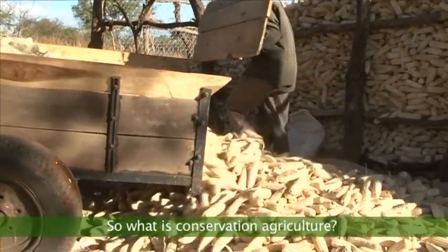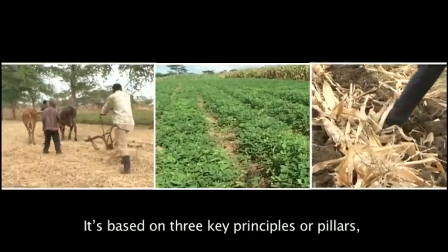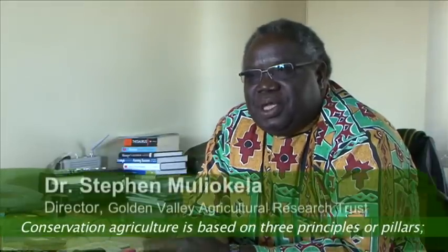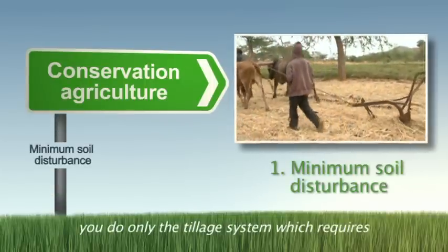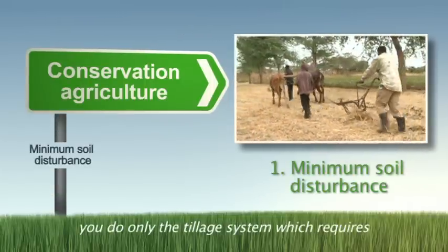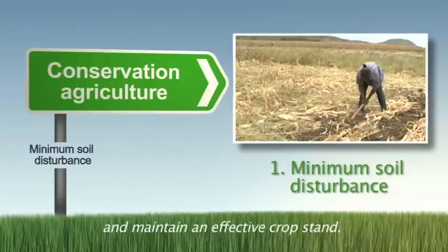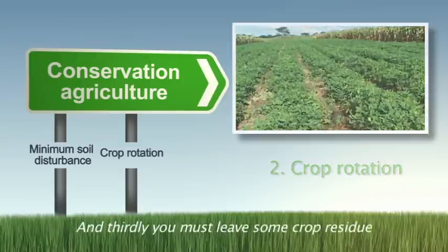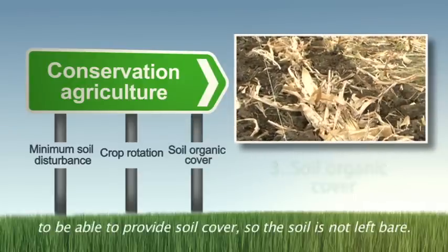So what is conservation agriculture? It's based on three key principles or pillars, as Dr. Stephen Muliokela explains. "Conservation agriculture is based on three principles or three pillars. A minimum soil disturbance. You do only the tillage system which is required for you to establish an effective plant and maintain an effective crop stand. Secondly, you introduce legumes where you rotate your crop. And thirdly, you must leave some crop residue to be able to provide soil cover so the soil is not left bare."